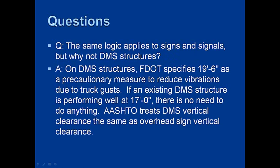We do have a requirement for DMS structures that states that the clearance on them should be 19 feet 6 inches for new construction. The reason for that is that it was a precautionary measure taken back in the 90s to reduce vibrations due to truck gusts on these large DMS boxes. So if you have an existing DMS structure and it's performing well at 17 feet 6 inches or 17 feet 0 inches, there's really no need to do anything. The 19-foot 6-inch requirement for new construction is really just a precautionary measure. AASHTO treats DMS structures just like any other overhead sign structure.